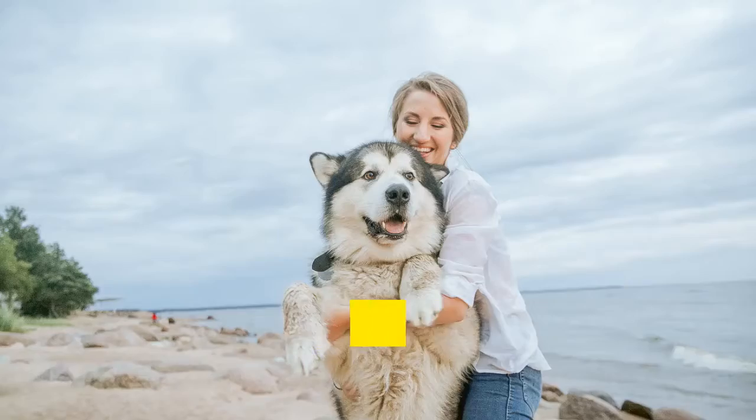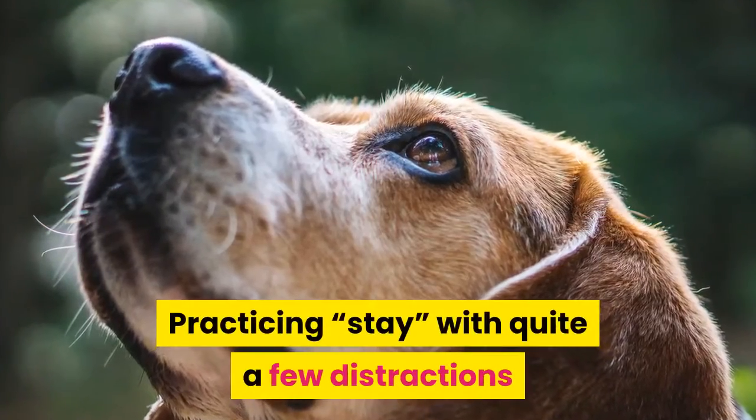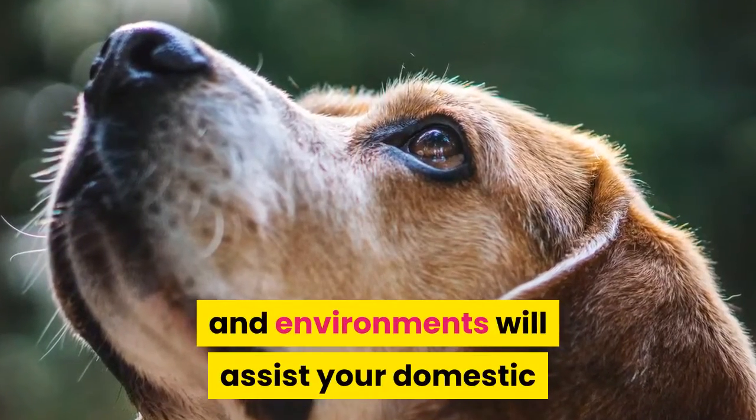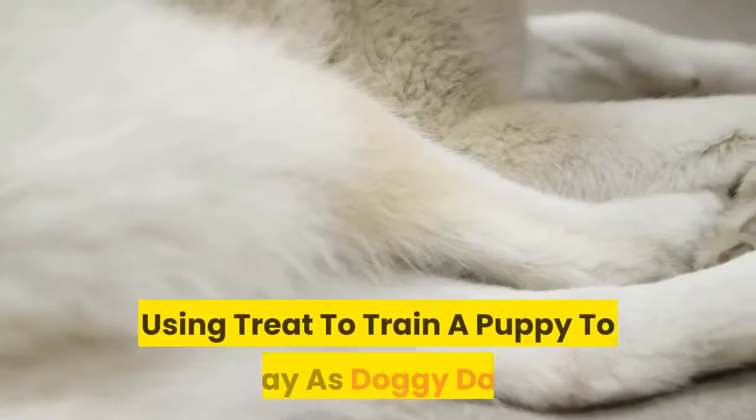Ring the doorbell. This one calls for a second human to assist. Practicing stay with quite a few distractions and environments will help your dog learn how to sit still in any situation.